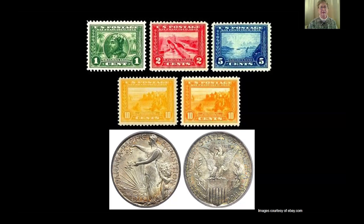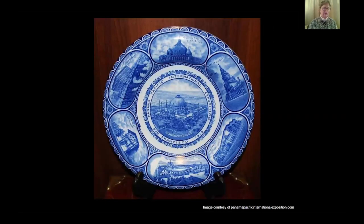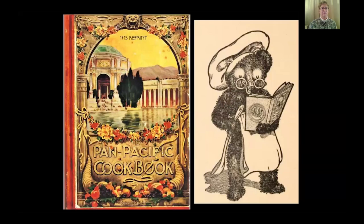And an attendee mentioned her collection of PPIE dishes. This photo doesn't really capture the beauty of the blue Royal Marcellus of Staffordshire, England dishes. This is a 10-inch cobalt blue, $60, which is pretty reasonable actually. But I'm thinking that on this plate would go one of the recipes from this adorable, delightful little book.